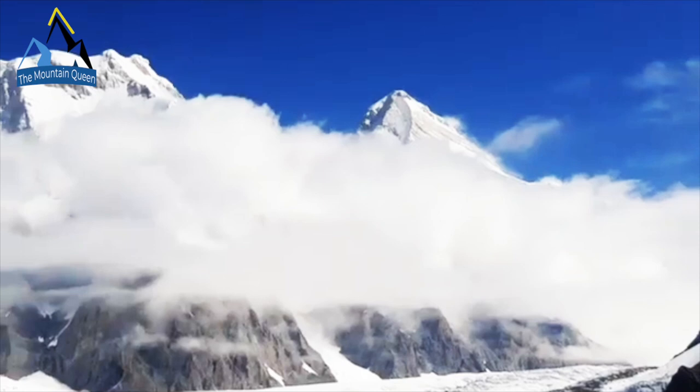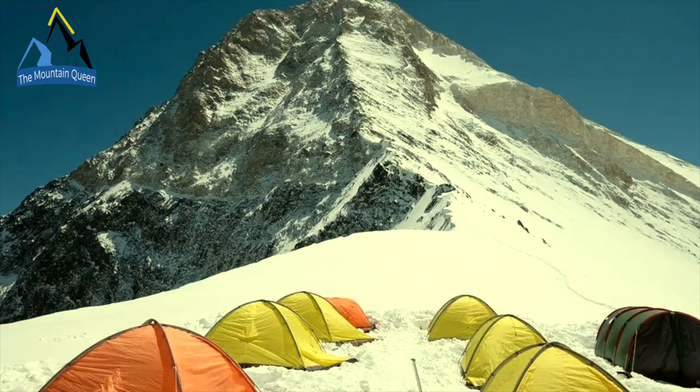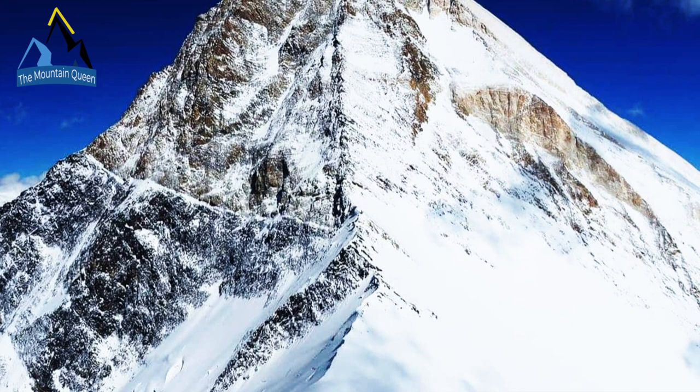Khan Tengri is the second highest mountain in the Tian Shan range after Pobeda Peak, 7,439 meters, located a short distance south. It is one of the five Snow Leopard peaks of the former Soviet Union. Its geographical elevation is 6,995 meters, but the glacial cap rises to 7,010 meters.